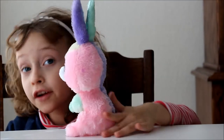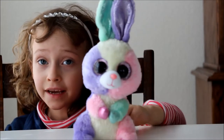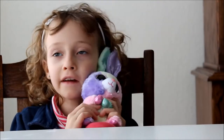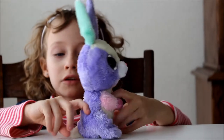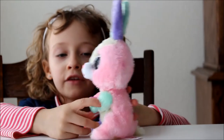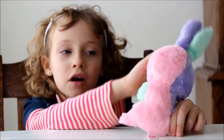If you're looking for a good gift for a child, for your kid, it's a very good gift. It's very fluffy, it's very colorful. If you have a purple room, it will go good. If you have a pink room, it will go good. If you have a green or yellow room, it will go great with all.